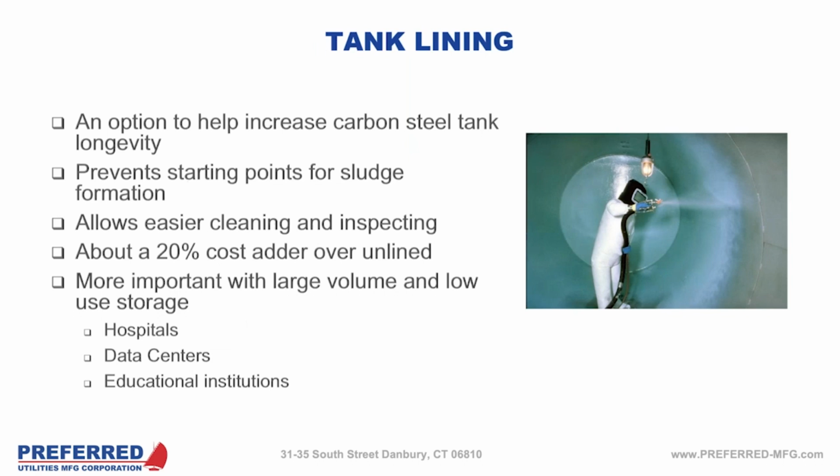And then lastly, we talk about tank lining. This is something that we don't see on every project, but if we had a project where it's life safety, mission critical, we're looking to go belts and suspenders. As we talked about before, the interior of the tank, you get these areas of welds where you can start getting some pitting and sludge formation that can become a vicious cycle where the acidic byproduct can then continue to attack the steel or attack the resin on the inside of the tank.